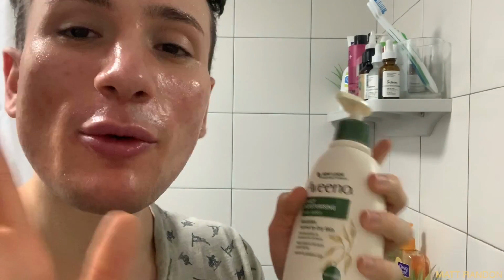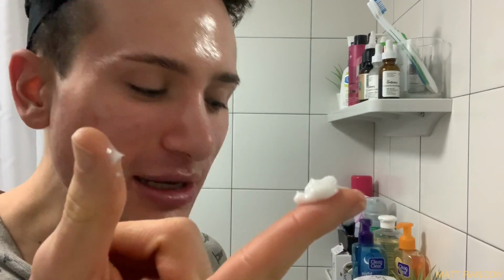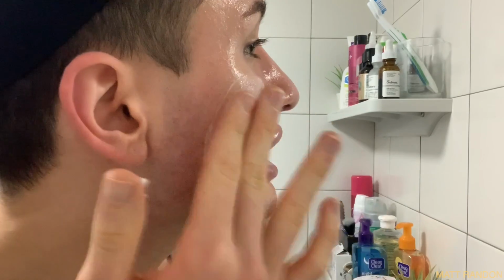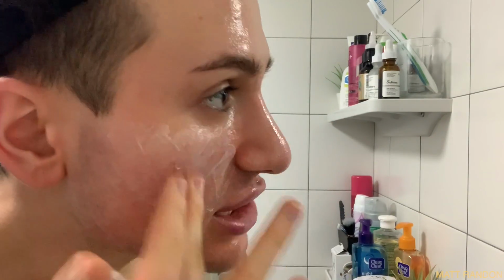Okay guys, so I've applied my serums, as you can see, and it's now time for me to moisturize. First off, I want to see the consistency of this moisturizer. Ooh, okay, I quite like it. It's very jelly, as you can see. Okay, let's just apply it on my skin. Now, as you can see, it's spreading quite nicely. That amount really is able to cover my whole entire cheek, I think.